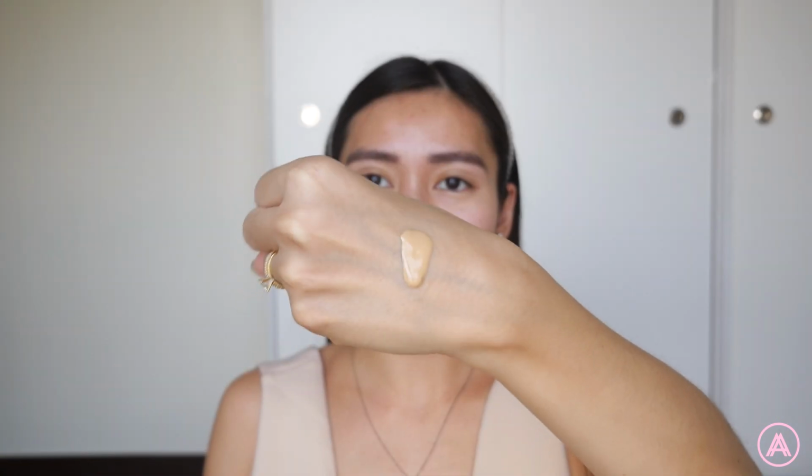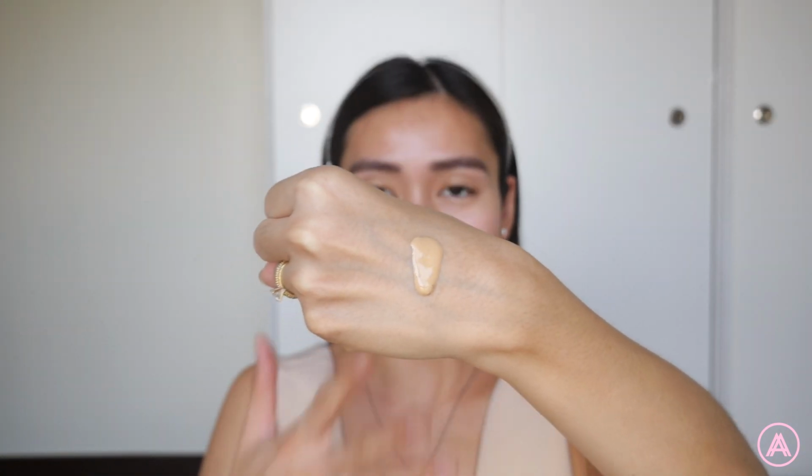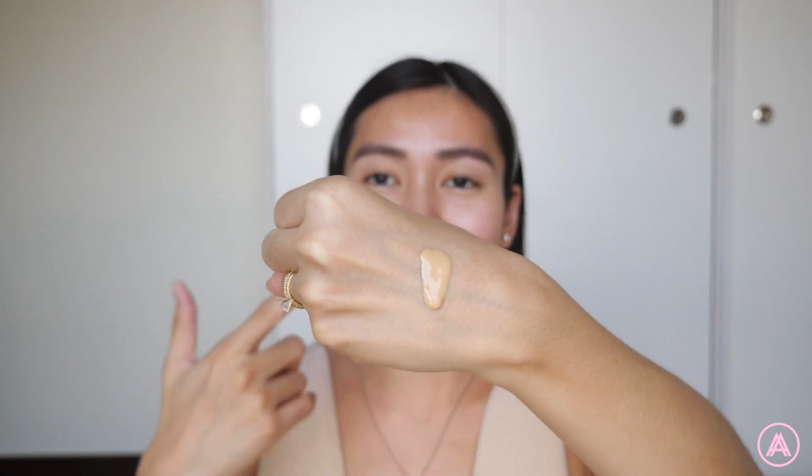It says here to shake well before use, so I think this is pretty shaken up. So I'm gonna try it with my fingers first, see how that applies, and then let's see. This foundation looks really liquidy, and as I'm talking right now, it's actually falling down. So I think I should just apply it to my face. So I will use my fingers on this side.